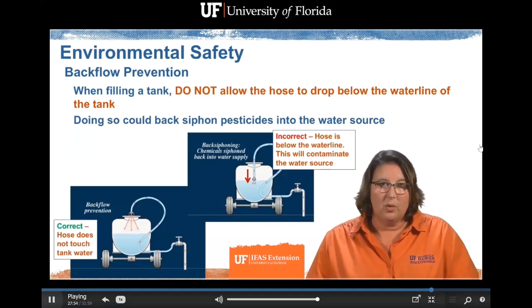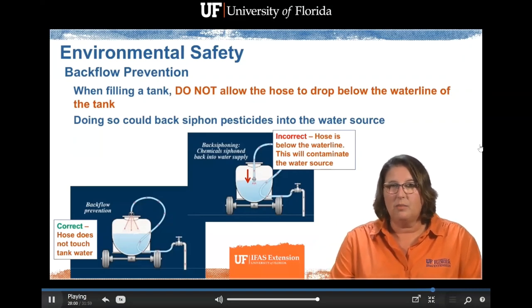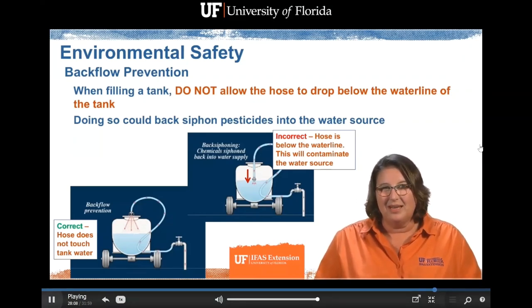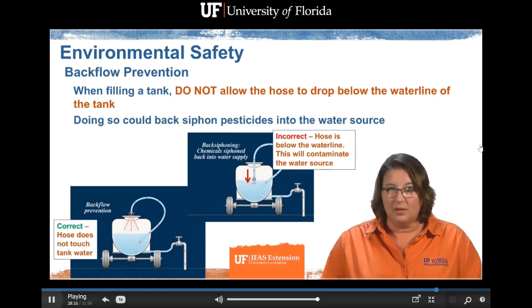Homes more and more require backflow devices on each property so that the property can't contaminate the water supply for the whole county or city. But it doesn't stop it from contaminating the water supply from that individual home site. So we need to be very careful that we don't drop the hose below the water line.